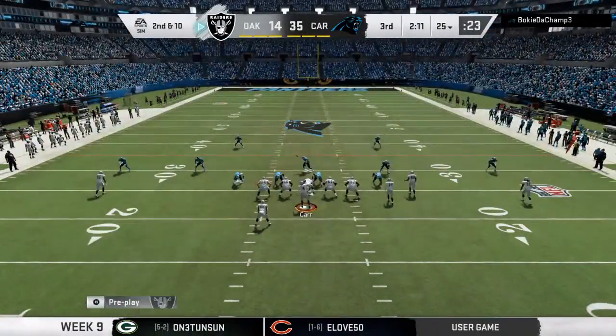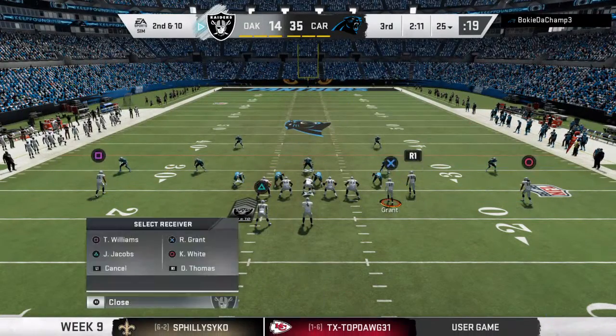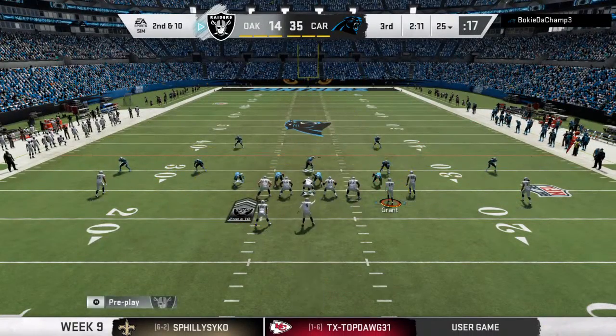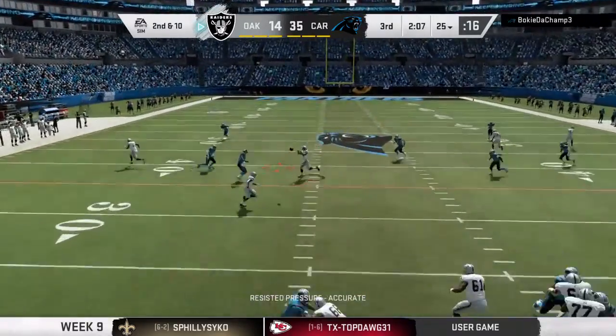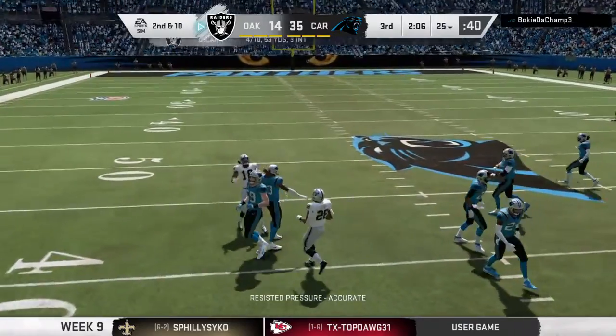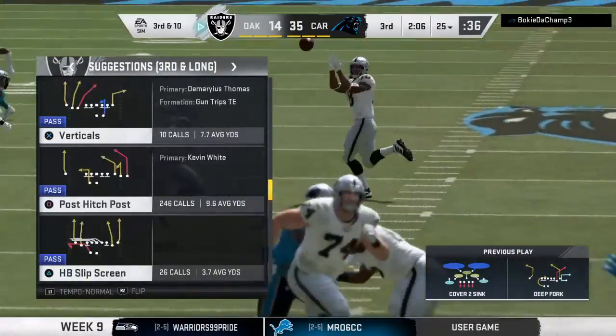Now Carr, after the incomplete pass, brings him up 2nd and 10. To throw again, Carr. And that's going to be incomplete. A lot of contact, no call, and it's 3rd down.